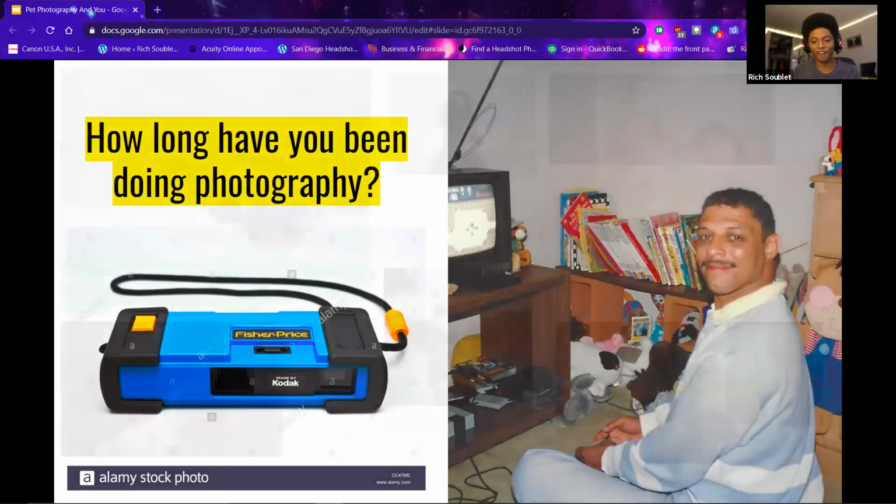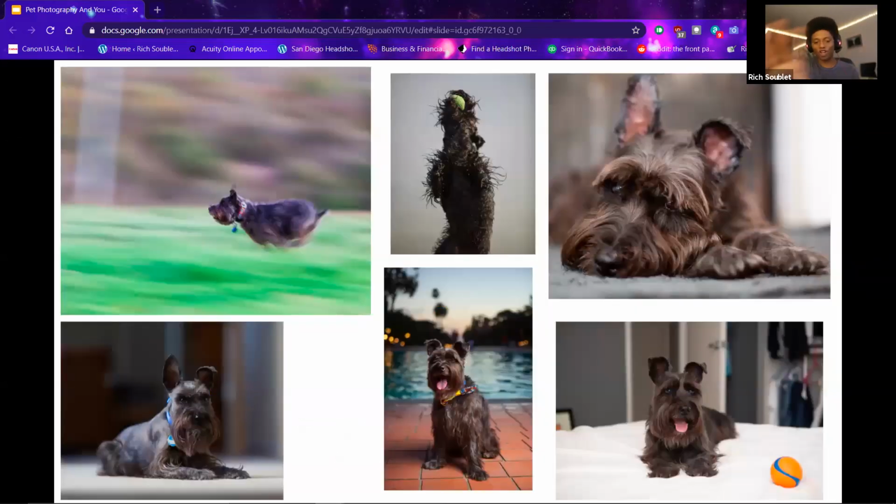I also have to give a very special thank you to the dog that you see in this wall of photos, my dog Argo, who very sadly left us last year. He was a few days shy of 12 and gave me that many years of dog photography experience. He was quite the little model, as you can see here.